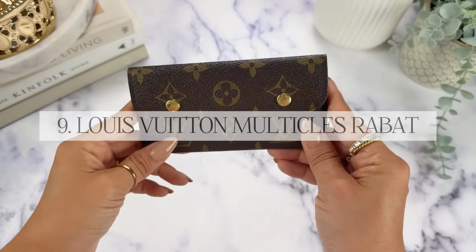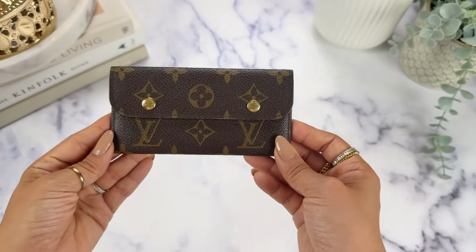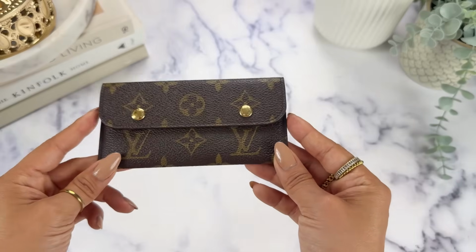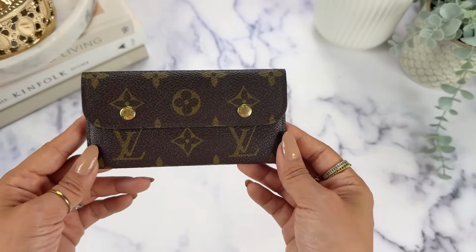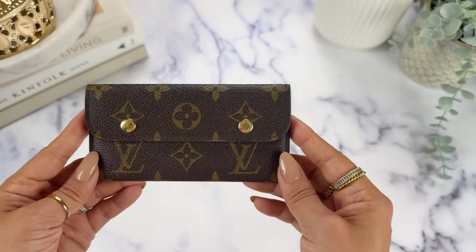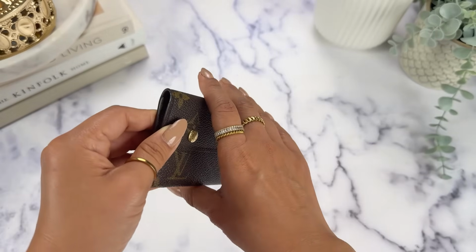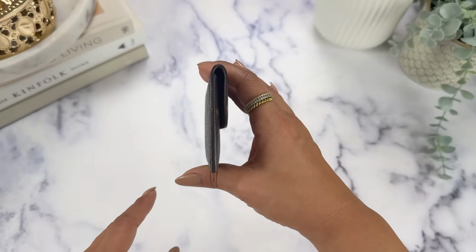So for number 9, we have the Louis Vuitton Multi-Clay Lava, or the Multi-Clay Rabat. I've seen it pop up for both of those searches. Now, I was directly influenced by KW Shops here on YouTube. This was one of the wallets that she recommended years ago, and ever since I saw it, I couldn't get it out of my mind. So I eventually found one, and I am so glad that I did because honestly, I love super flat wallets, and this is as flat as you can get.